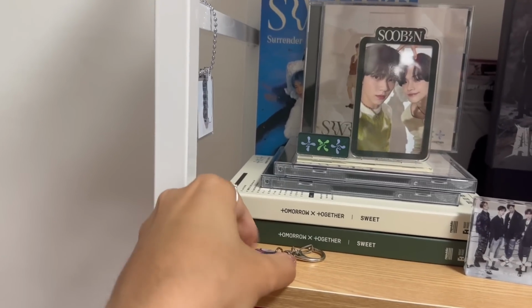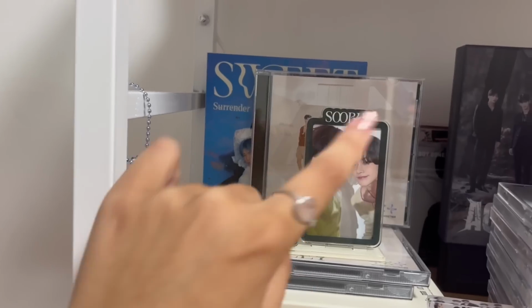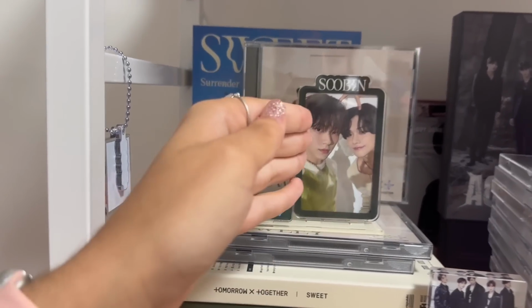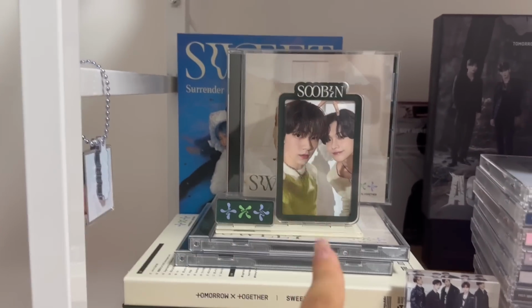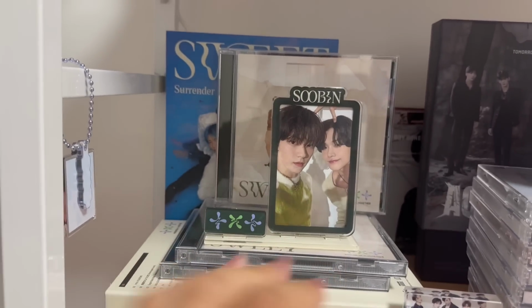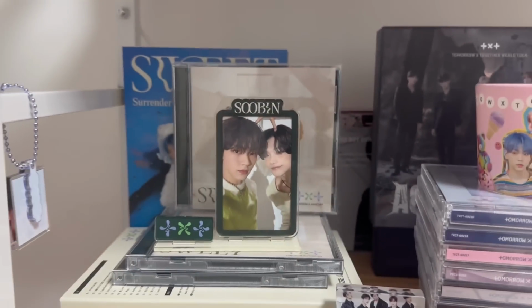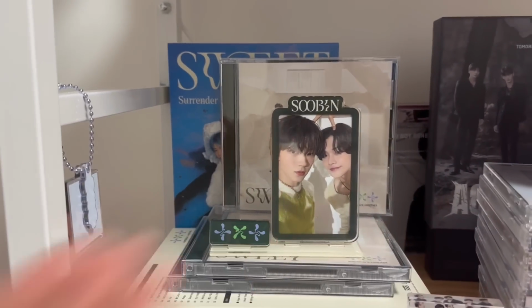Also, there's a little Yeonjun Chaotic Wonderland keychain that I used to have on my AirPods, but I don't anymore, so there's Yeonjun. And then I did get Subin's little photo frame thing, and oh my god, you guys, if you saw my reels, you will know that I pulled Yeonbin, but what you won't know is that in my Weverse albums that I pre-ordered to Korea, I pulled Yeonbin. Literally, I sobbed my eyes out. So yeah, here's my Yeonbin. Oh my god, isn't it beautiful?